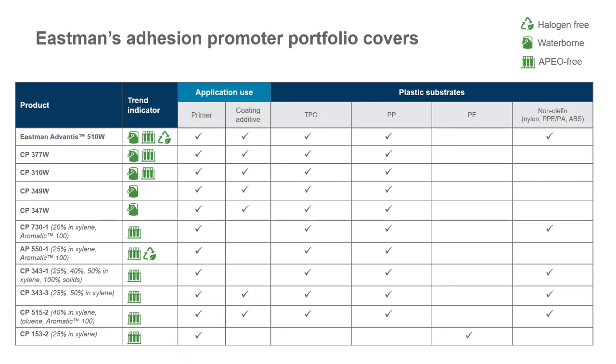So not only do we have a robust portfolio of waterborne solutions, but we also have a nice selection of solvent-borne solutions as well. At the top of the list here, you have all of our waterborne products listed. Speaking in terms of performance, the 347 and 349W will have similar performance to the 310 and 377W. And then when we look down at our solvent-borne options, we have five different options there.